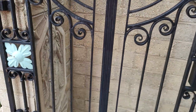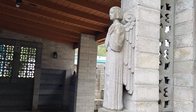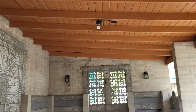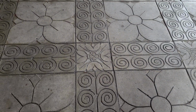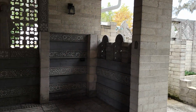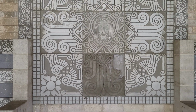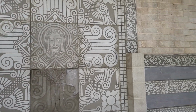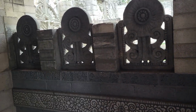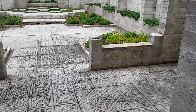Look at the beautiful ironwork here. It's gorgeous. Wow, that reminds me of the Garden of Good and Evil statue. Very similar. Like even this floor. So I guess this is a mini outdoor chapel here. Very cool. And the fact that they would have even put these little decorative moldings along these walls is pretty amazing.